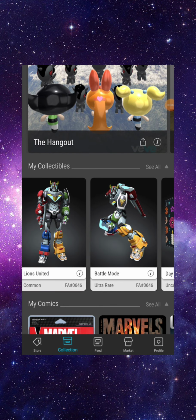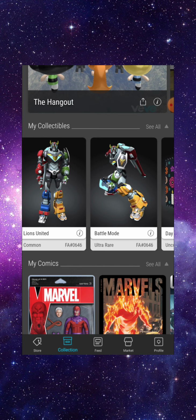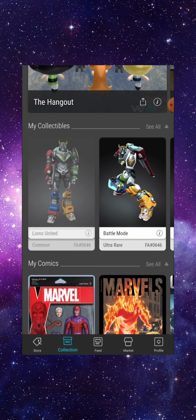Okay, so let's take a look at my mints. The ultra rare, I sold my high mint ultra rare in the market for around 343 gems, and then I rebought the mint number 646 for like 380 gems. So basically I paid $40 more for a low mint drop, which I think is worth it.